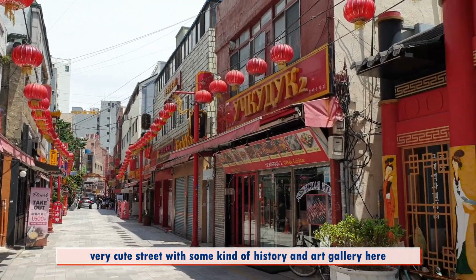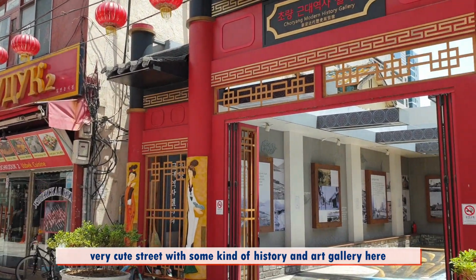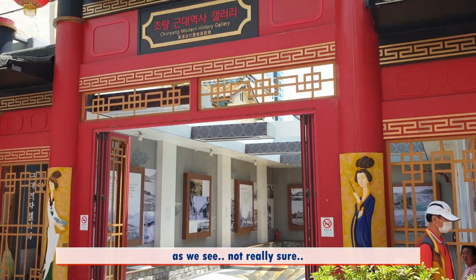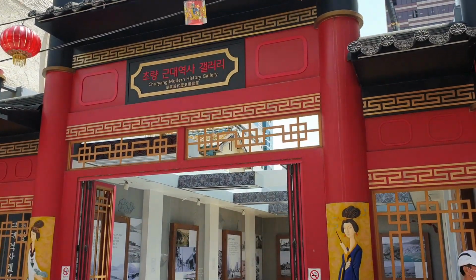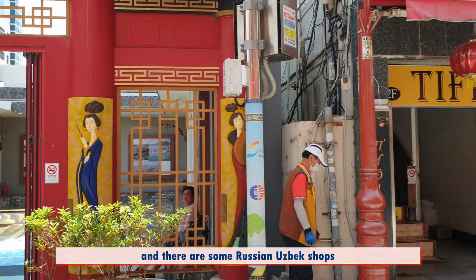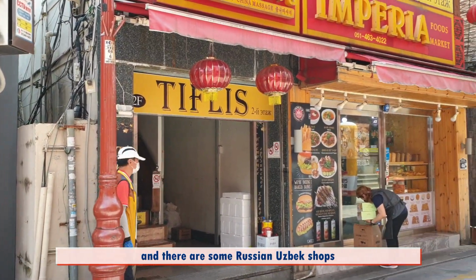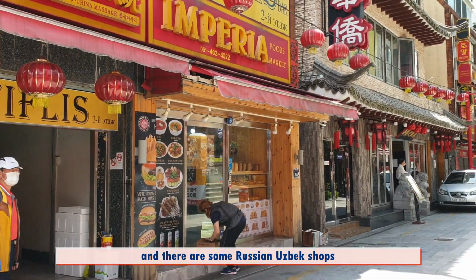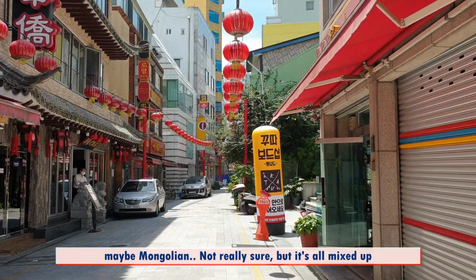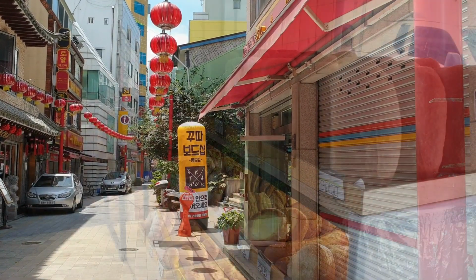Very cute street with some kind of history and art gallery here, as we see. Not really sure. Okay, you can go inside and see the history. And there are some Russian, Uzbek shops, maybe Mongolian, not really sure, but it's all mixed up.